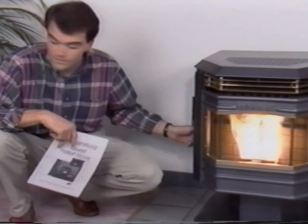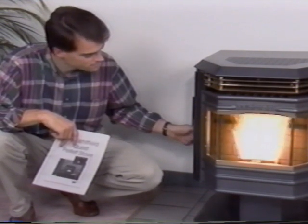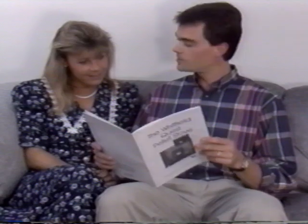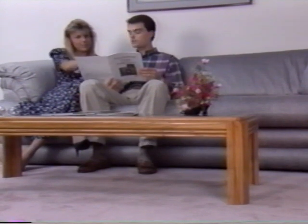This program has been created for you, the owner of a new Whitfield pellet stove. It has been our intention to familiarize you with the operation and maintenance aspects of your purchase. There may seem to be many things to learn, but you will see that you soon come to know and understand your stove as it becomes a member of your family, and these routine procedures will become commonplace.